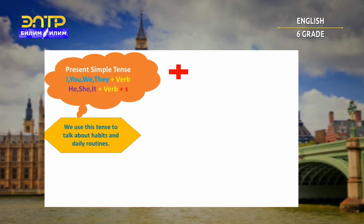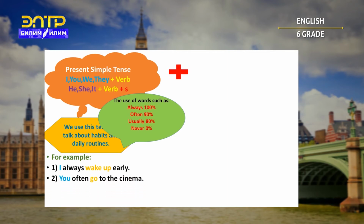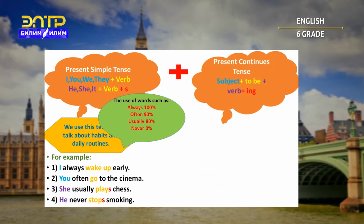When we have the pronouns he, she, it, we have to add an s ending to the verb. We can use words such as always, often, usually, and never in present simple tense. For example, I always wake up early. It means 100%. You often go to the cinema means 90%. She usually plays chess. It's 80%. He never stops smoking. It's 0%.